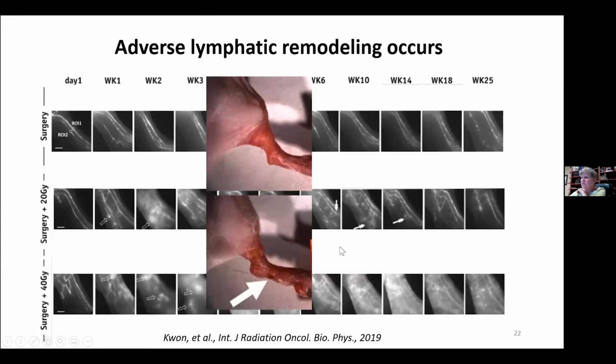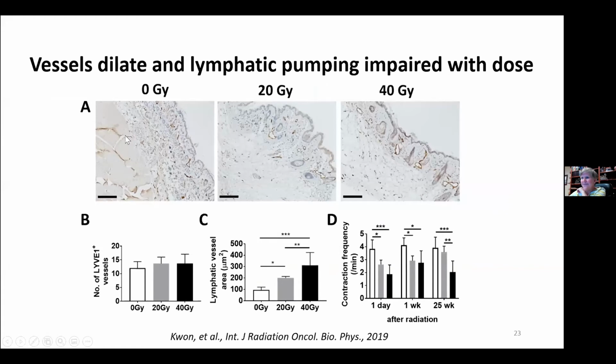What's really interesting is that these lymphatic vessels, these are some micrographs of the lymphatic cross-sectional area. We find that as we give more radiation, the diameter of the vessels gets bigger. The number of vessels doesn't get bigger, but the diameter does. And because the diameter is bigger, the bicuspid valves don't match the contraction, and the motion of those lymphatic vessels actually decreases one day after therapy with both 20 and 40 gray.